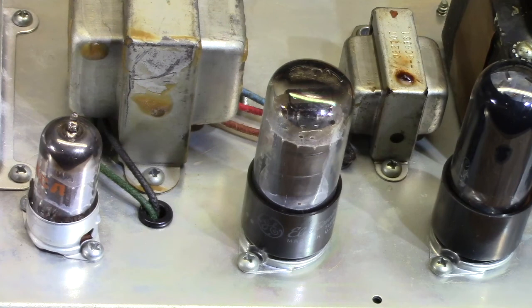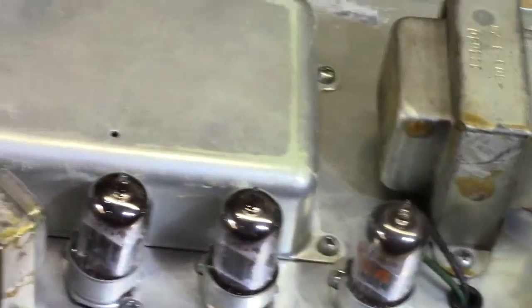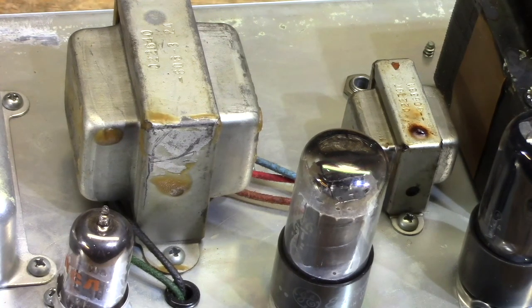5U4, 5AR4, they're going to behave differently. You know, I'll probably stick with the 5U because that's what's called for on the schematic. But that rectifier tube could likely be good. I've seen rectifier tubes be 50, 60 years old and be just fine.